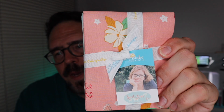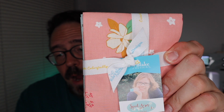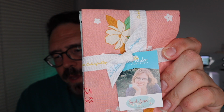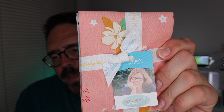So beautiful. The Picker's Patch Sweet Acres 6-piece Fat Quarter Bundle is specially selected by the designer Beverly McCullough and provides ample acreage of fabric delight. Pick your way through a variety of florals in vernal blues, pinks, greens, and yellows for some sweet springtime sewing.